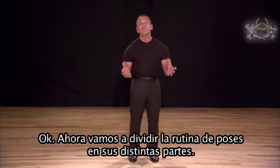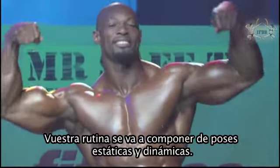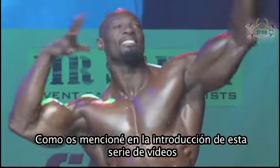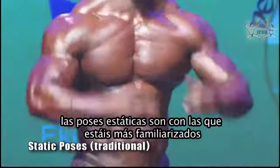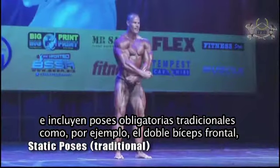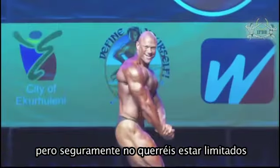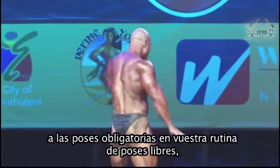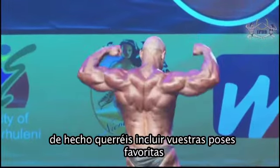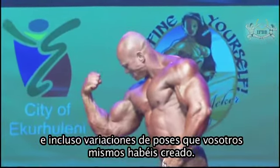Okay, so now let's break down a posing routine into its component parts. Your posing routine will consist of both static and dynamic poses, as I mentioned in the introduction to this video series. Static poses are the ones that you may be most familiar with. They'll include traditional mandatory poses such as the front double biceps, for instance. But certainly you're not limited to mandatory poses in your freestyle posing routine. In fact, you'll want to include your favorite poses and even variations of poses which you have created yourself.